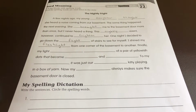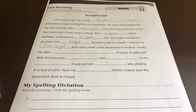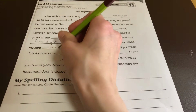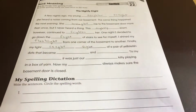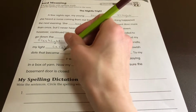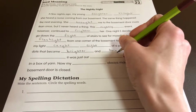So, finally, my light caught sight of a pair of yellowish dots that became brighter, and I would use this one twice, brighter.